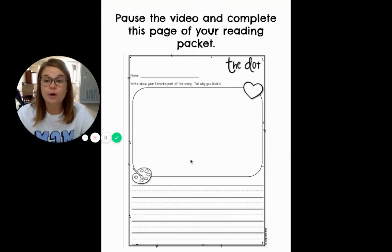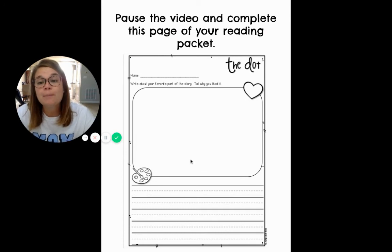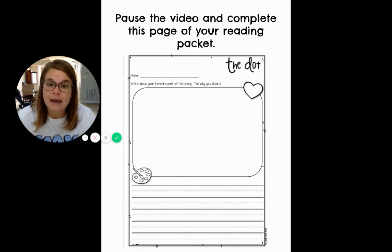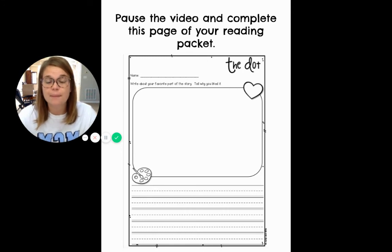And before you go, this is the last thing you're going to do. You can pause it on this screen to make sure that you remember what you're doing. But you are going to write about your favorite part of the story, or the part that you think is the best, and you're going to tell why you liked that part of the story. So there's not going to be any other directions after you finish this page. But I'm going to leave this page up for you to pause the video so that you know what you're working on, and you're going to write about your favorite part of the story, but you're going to make sure that you draw your favorite part of the story in our big box up there.